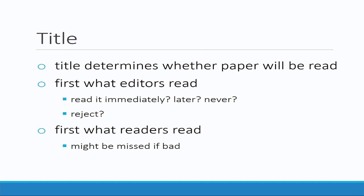The title very often is the first thing that editors read, and depending on the title, they will think, will I read it immediately? Is it interesting? Will I read it later? Will I never read it because I think it's a boring study, and I will reject it. So just because of the title, you may get your paper rejected.